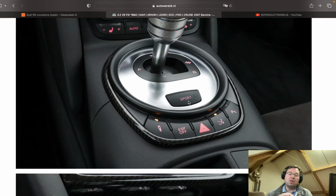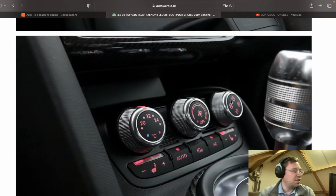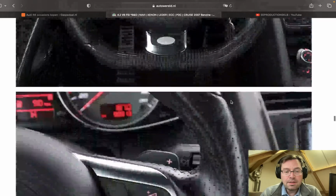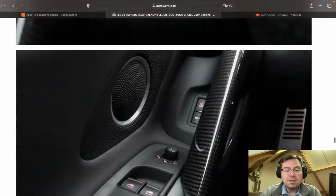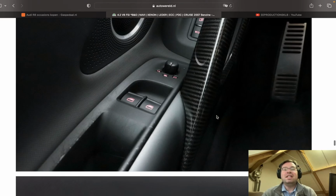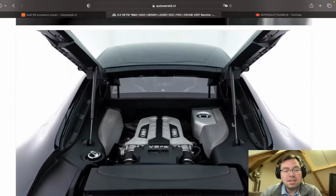Okay, this automatic can be put in sport mode. I can see ESP off, damper control. It's full of gizmos and stuff that you would really like. Cruise control, carbon fiber looks, but you can find this in the Polo as well. I understand, VAG spends money where it counts. Yeah, but still, it feels a bit cheesy sometimes.